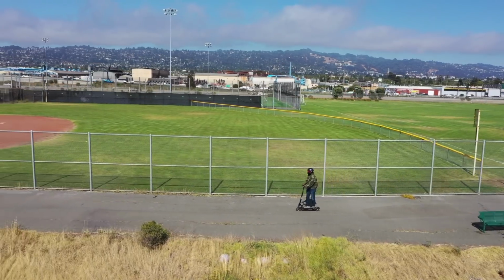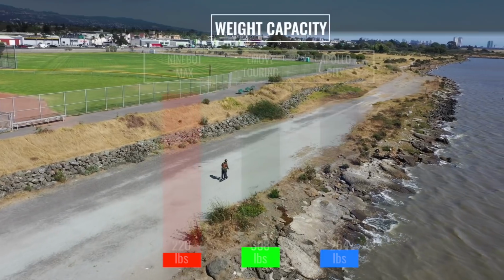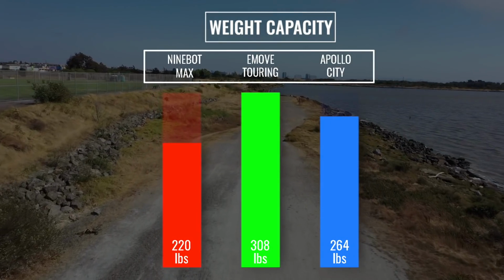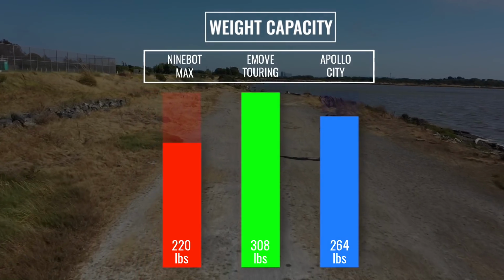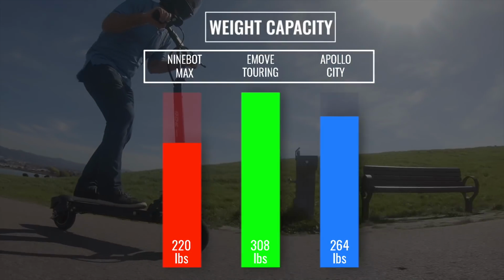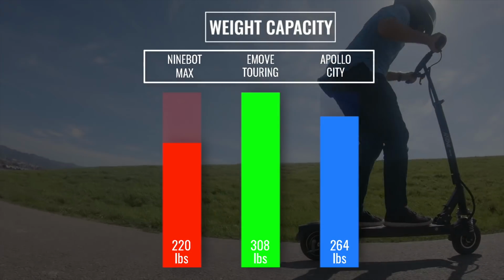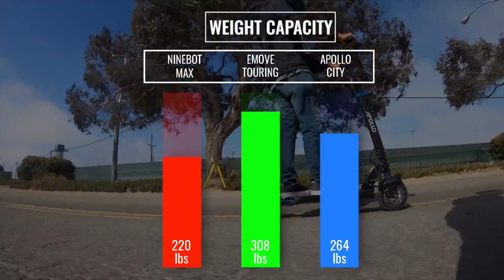Stated weight capacities are different on each scooter and are somewhat misleading. While the weight capacity of the Ninebot Max states 220 pounds, much heavier riders regularly ride this scooter with no issues. The weight capacity of the Touring is a whopping 308 pounds, and the City in the middle at 265 pounds.